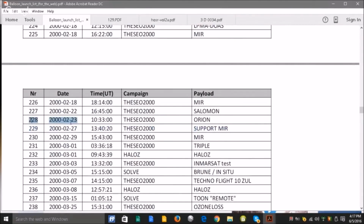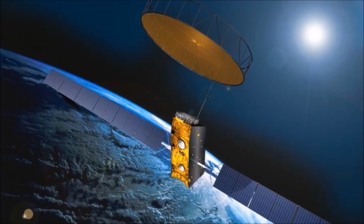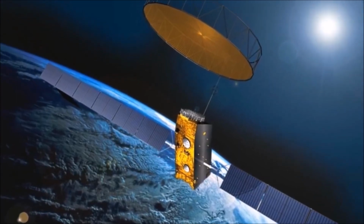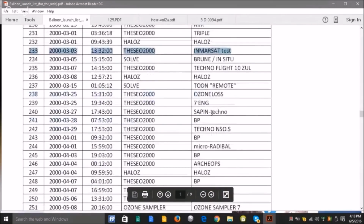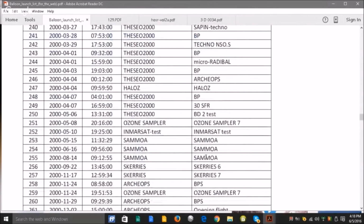Orion. Orion payload. Look at here. Inmarsat. You want to know where your satellite phone communications come from? A balloon, people. A balloon. I'll supply this document to whoever wants it. Here we go. Inmarsat test. Balloon.